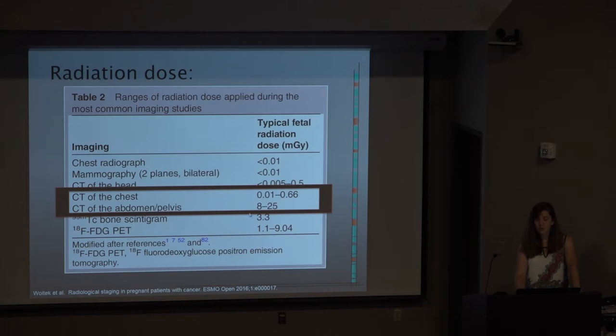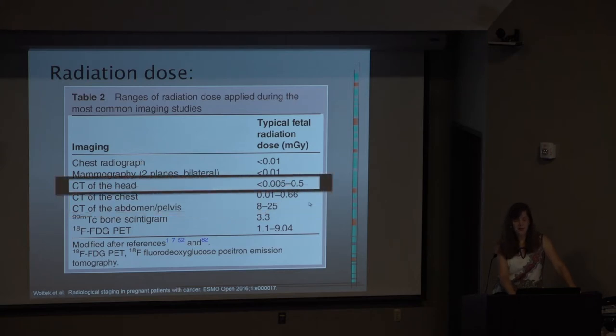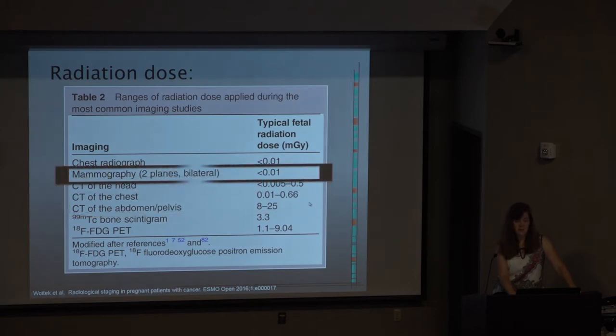And so we can really get down in that radiation dose if we need to. And if you're up to the 25 range, you're usually getting things like angiograms of the patient or something like that of the abdomen. But if you get a chest CT, you're not even above a millirad. Same thing for the head. You're not above a millirad in a mammogram.